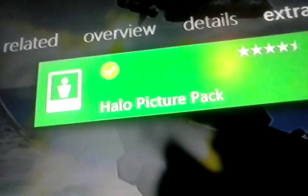Crazy? That's crazy. But yeah, if you guys don't want to buy it, you could just download the Halo Picture Pack and the theme. The theme is basically just a front cover. It's basically just this slapped onto your theme.